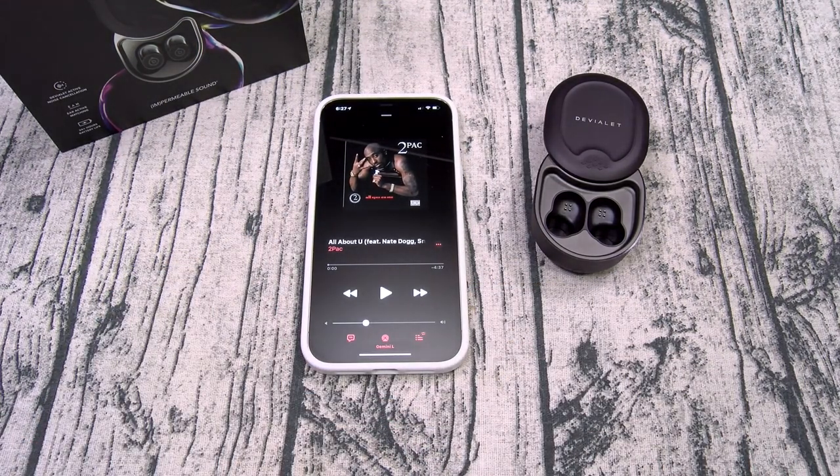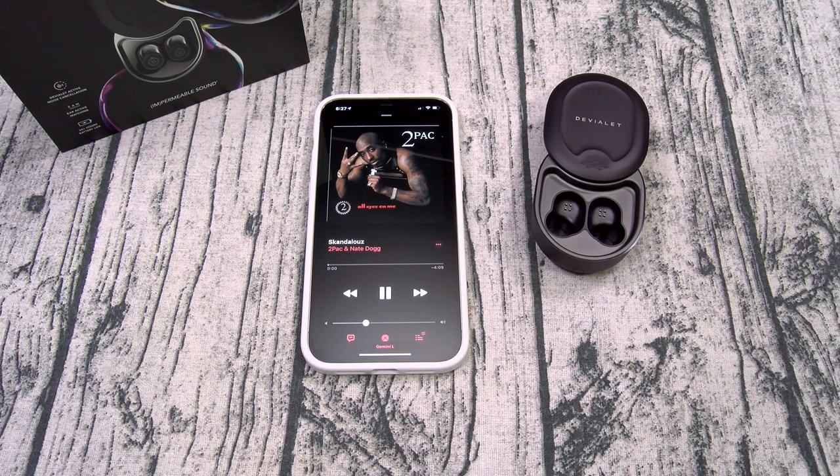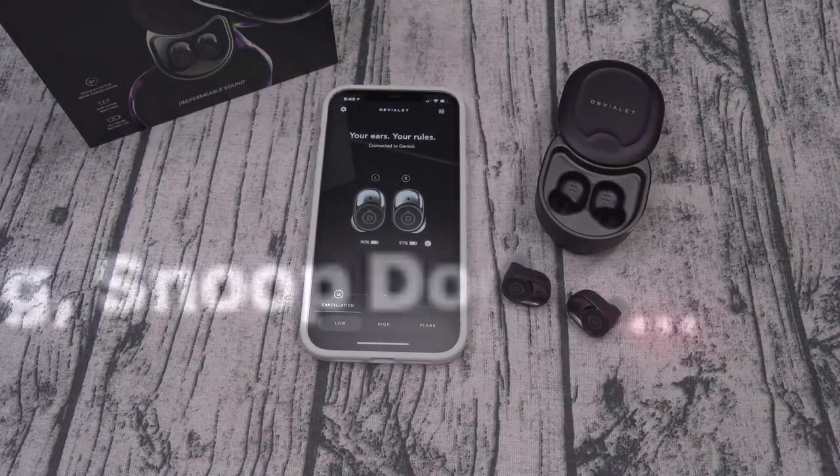All right, so from the right earbud, single press for play and pause, double press, that'll take me to the next song. Now from the left earbud, single press, that's play and pause, and double press, that'll reverse tracks. That's it, extremely limited. All right, so let me wrap this up quick.